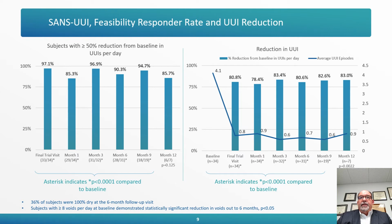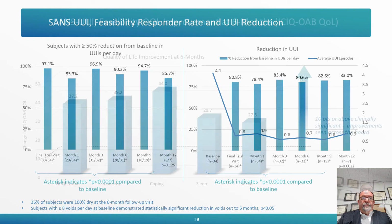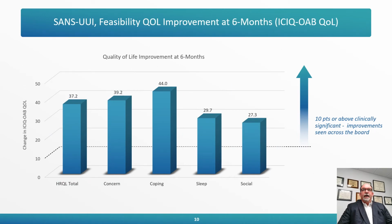Subjects are still continuing through the follow-up phase, and only 7 of the patients have completed the 12-month follow-up visit to date. The quality of life composite score and all the component scores from the ICIQ OAB quality of life tool demonstrated improvements 3 to 4 times greater than the 10-point change required to demonstrate clinical significance. Quality of life measures were aligned with the responder rates at the 6-month follow-up visit.